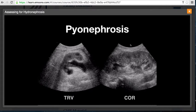Here was a patient who had a subacute distal ureteral obstruction but came in febrile, vomiting. Yes, they do have hydronephrosis, but there's also a layering of echogenic material within there, and you can also see echogenic material here on the coronal view. So this was a patient that had pyonephrosis.